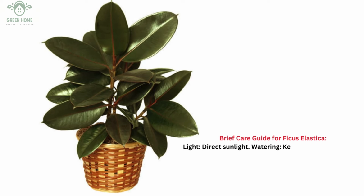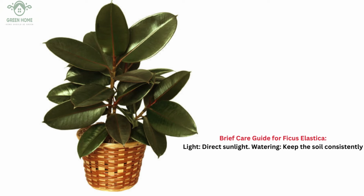Brief care guide for Ficus Elastica. Light: direct sunlight. Watering: keep the soil consistently moist during the growing seasons. Soil: well-draining soil mix.